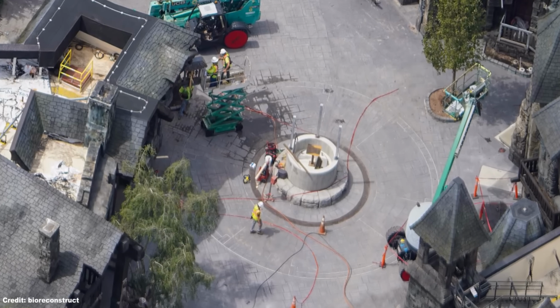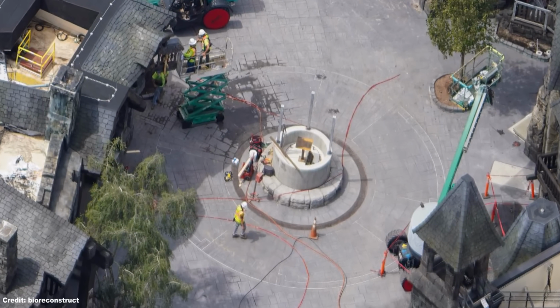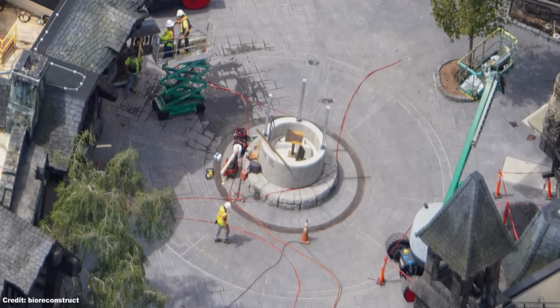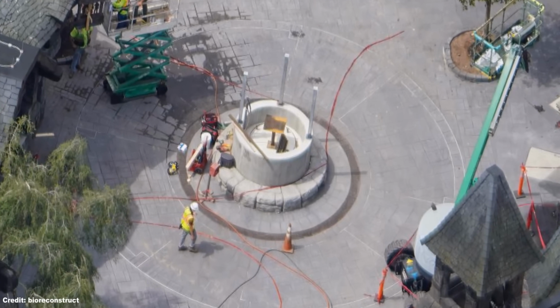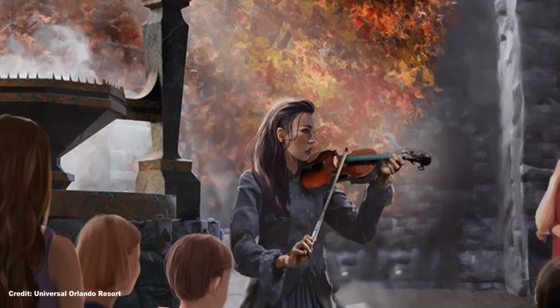The pavement in Darkmoor Village is no longer covered with the protected covering, so we can get a good look at all the details in the concrete surrounding the well. The well is still not finished. It now has some poles on top which will eventually be covered with some ornate pillars.